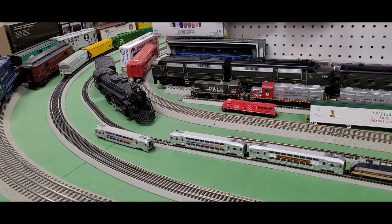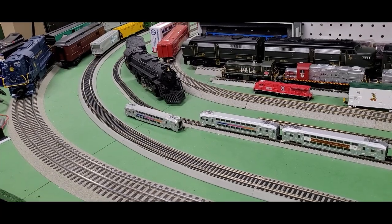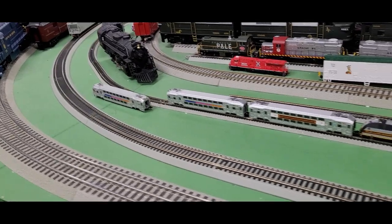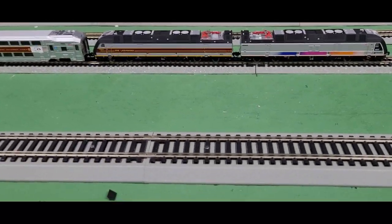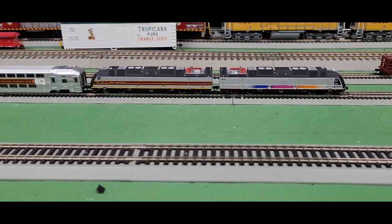They retail anywhere from around $50 to $60. We're selling them here at Yankeedabbler anywhere from $39.99 to $49.99. So figure out which one you're looking for, which one you like, and those are the ones that you can go with. Now, of course, you need something to pull these, and we got these cool-looking modern diesel locomotives.